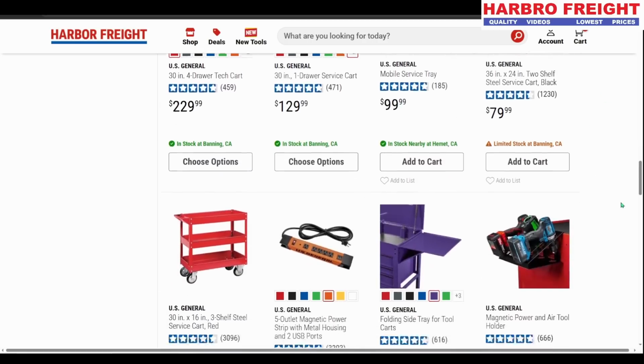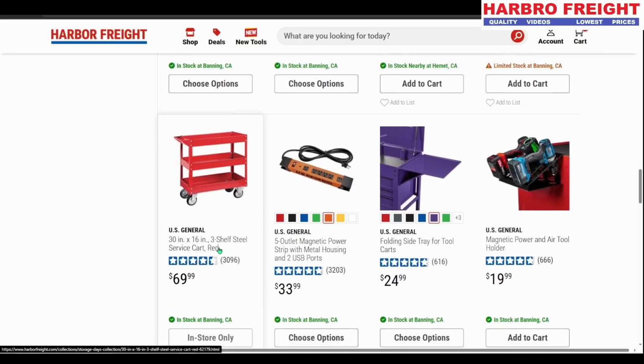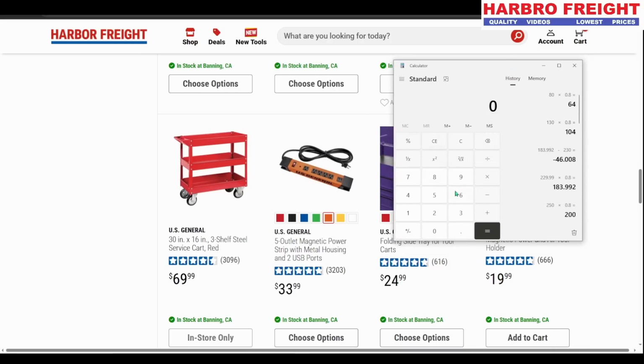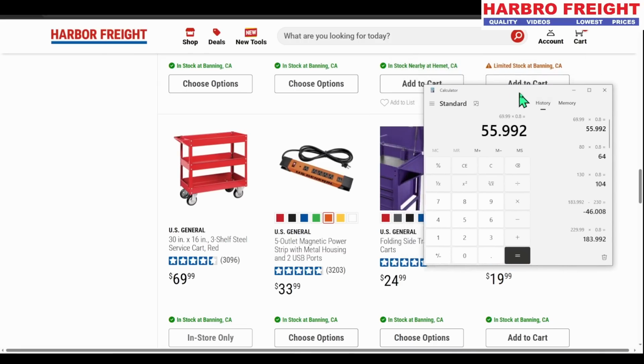We keep going. The US General 30-inch by 16-inch 3-shelf steel service cart in red. This tiny little thing for the nice price of $69.99, and at 20% off, you're getting it for $55, $56. So saving $13, $14 on that.